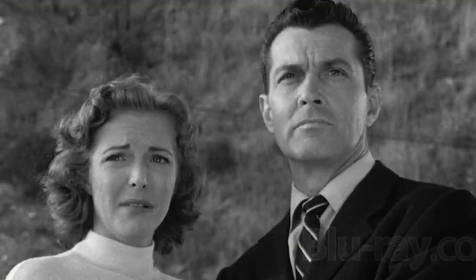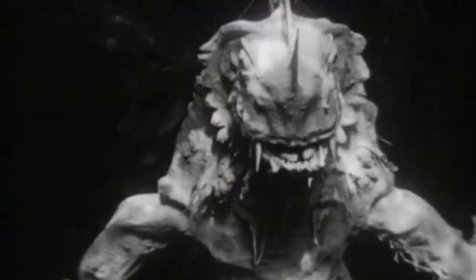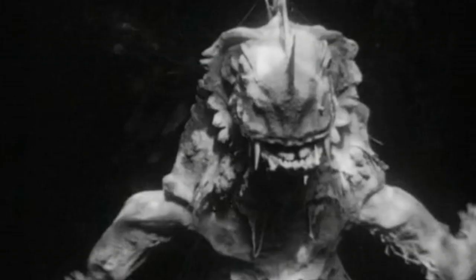The Phantom from 10,000 Leagues stars nobody that you've ever heard of or care about. Like a monster, reptilian-ish. I don't know, is this supposed to be a fish? Is it supposed to be a reptile? I'm not sure. But it's got this weird, almost like Godzilla-looking head. But it looks terrible.